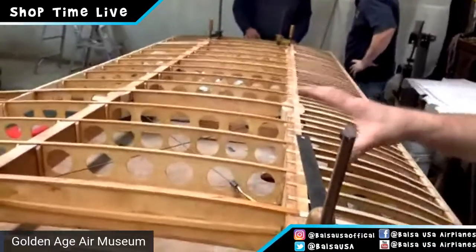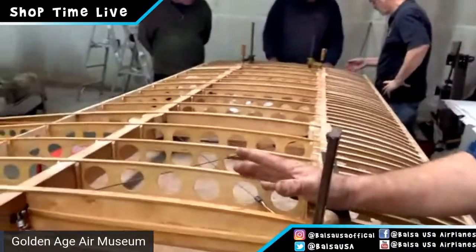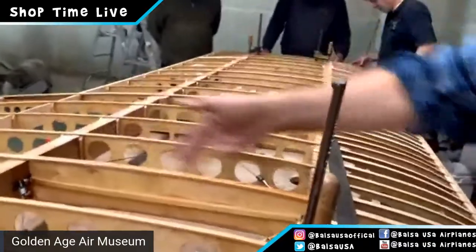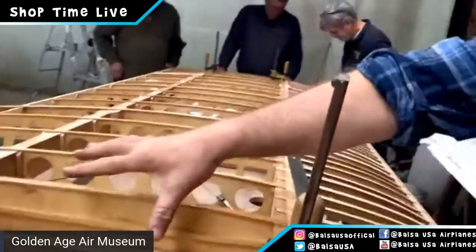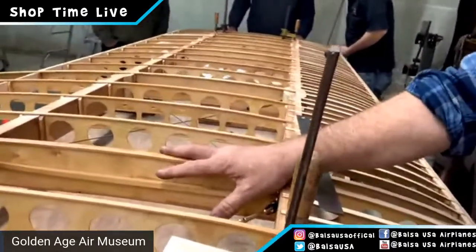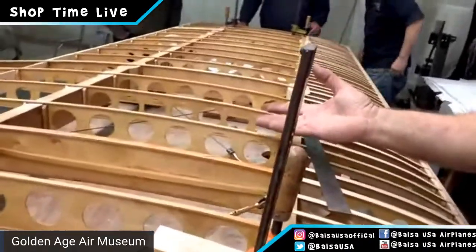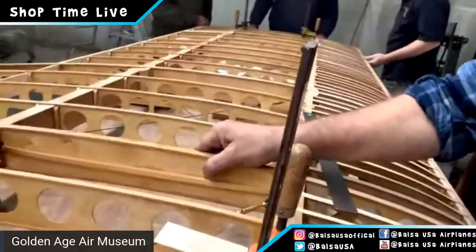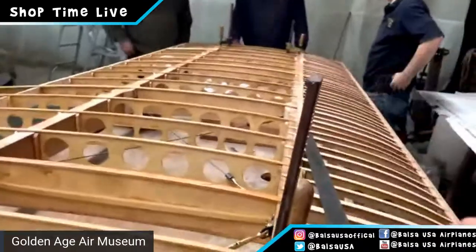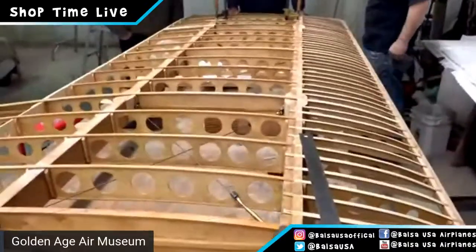So we're not just relying on the glue joints in the wood. Now, on something like a Taylorcraft or a J3, instead of a compression rib, we have a steel tube member mounted to the rear and front spar that acts as that compression member. Now, if you build a Pitts, an S1, an S2, S2B, S2C, Pitts 12, they still use compression ribs, but they don't use wire and cable. They use rods. So the structure here is very similar to modern aerobatic biplanes, believe it or not.